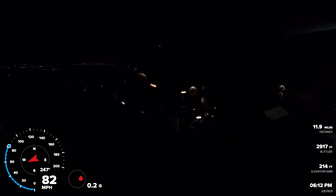And you can see that runway down there. So if you lose an engine now, we can make that runway. There's no doubt in my mind that it's Trenton Mercer and runway 16. Field elevation there is 213.